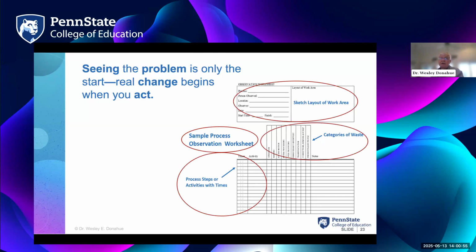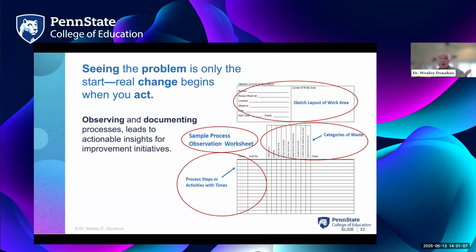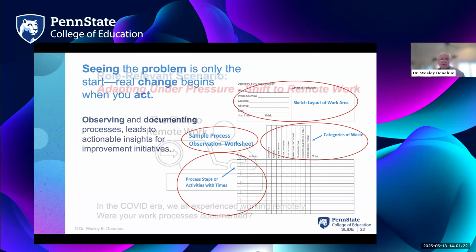But I'm also going to look at the categories of waste and put check marks there. So when I come back to this in the future, I can look at what I said about waste. I might make some notes there. This is a standard form. You can use your own form, as I said, but observing and documenting your process leads to actionable insights for improvement and issues. Now, we're not to the improvement yet. We're still looking at the current situation.